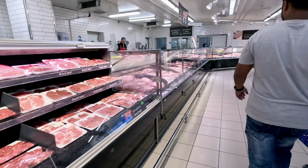Blueberry, strawberry, raspberry, blackberry. All the berries in the world. 15 dirhams each. These are some cactuses. Again, dates, dates, chocolates, honey. Let's try some honey. Oh my God, look at the price. It's 233 dirhams for half a kg. That one. It's from the flowers or raw? Yeah.